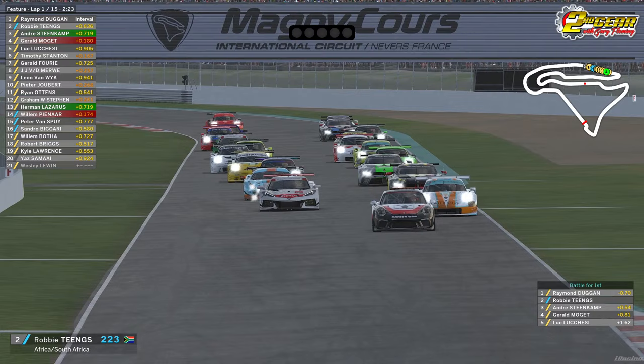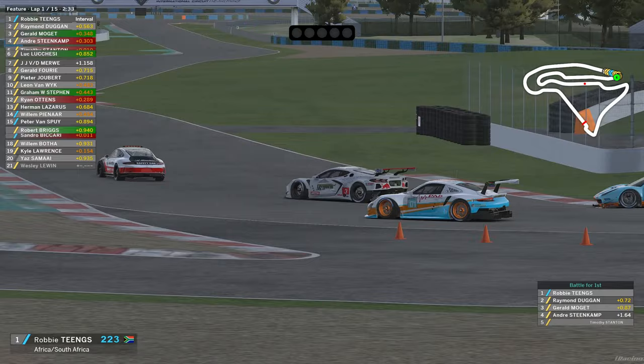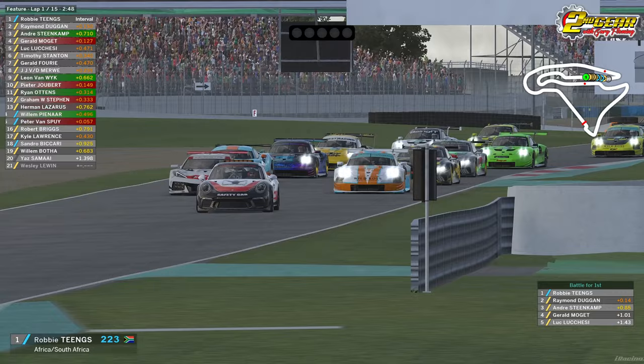Raymond Duggan on the front row of the grid, a 4.98 A-class rating for Raymond Duggan in iRacing. 4.87 for Timothy Stanton, he's really rocketed. Willem Pienaar, 4.99 A-rating, and that man coming off 15th position in this race number 2 from Magny-Cours.